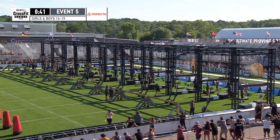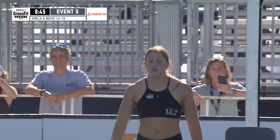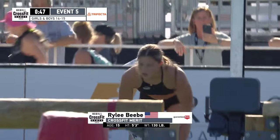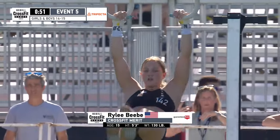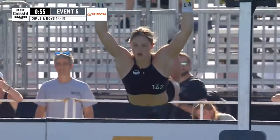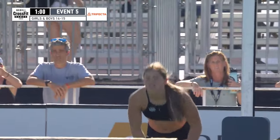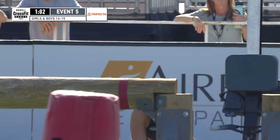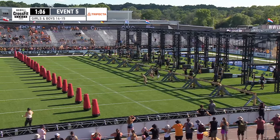Tall Simpson. Let's move along and let's take a look at Riley Beebe down on the young women's side. She's 15 years old, unaffiliated out of the U.S. Boy, we called her name a lot today. You know, we did. And what's incredible is we thought Lucy was going to run away with it. But right now, Lucy and Riley are tied. So this is a big event for Riley. If she can do this, she is tied with her, but I really think that she's going to have a better showing on the ring muscle-ups than Lucy will.